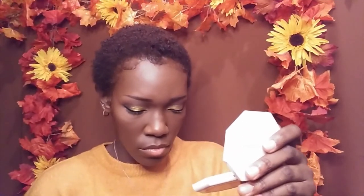Now on to setting the face. This is to set for your highlighted areas and your contoured areas. For the first part, I'm going to be using the Laura Mercier setting powder. And normally I would use a damp beauty sponge for this, but today I decided to use my concealer brush.